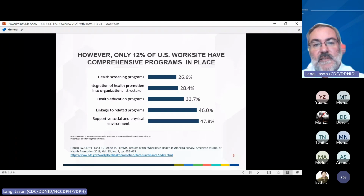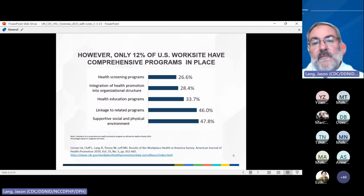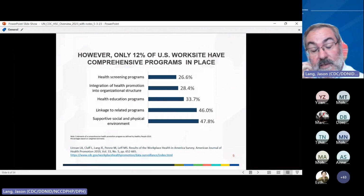Further, we asked respondents to this survey, more generally speaking, what type of intervention strategy were they using in their programs? And the Healthy People National Health Objectives for the United States outlines 5 different critical comprehensive elements for U.S. worksite health promotion programs. They're shown on the slide here, things like health screening, integration of health promotion into your organizational structure, health education, linking various programs together, and creating a supportive social and physical environment. So if you have all of these 5 things present in your worksite health program, it is much more likely to be highly impactful and successful over time in achieving whatever health objectives or productivity objectives that you have.